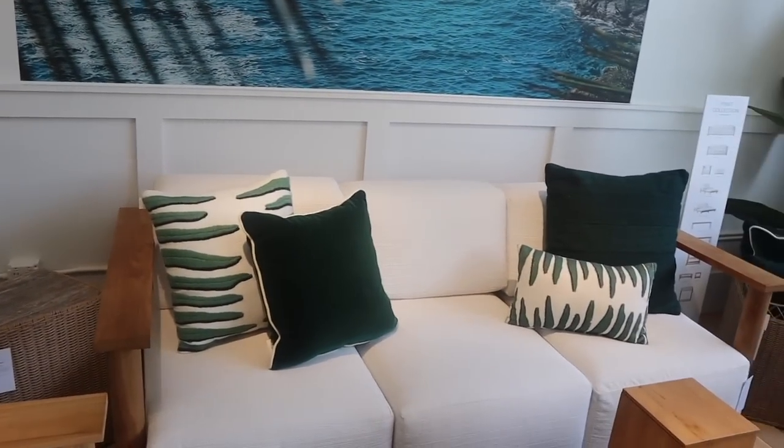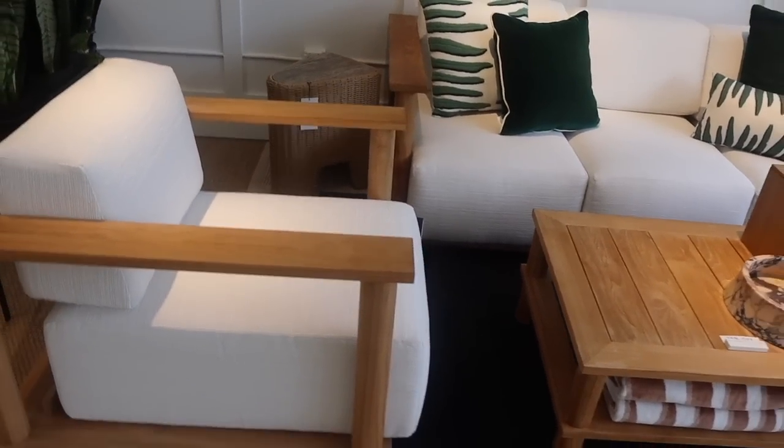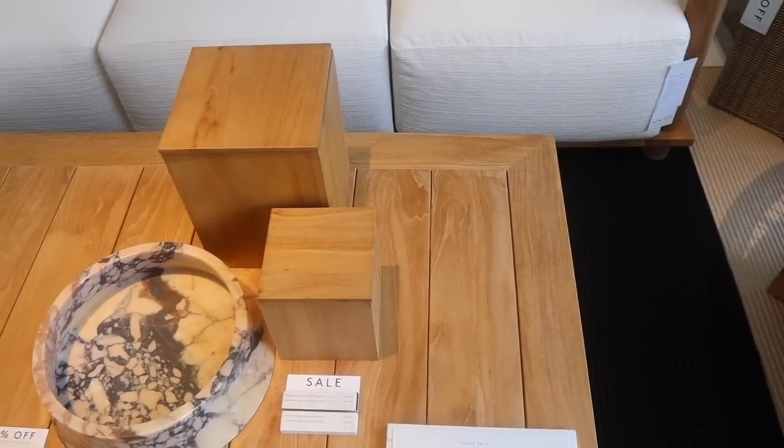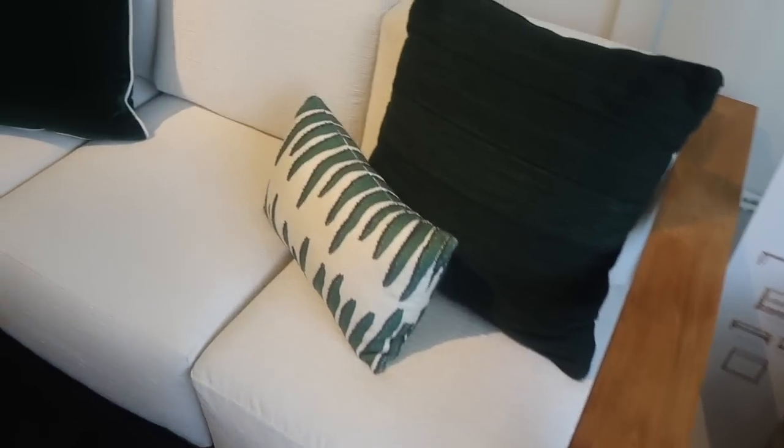This is actually really cute. This chair looks so comfortable. Oh, and it's on sale too. This look comfortable. Let me see. Oh, it's kind of hard, y'all.